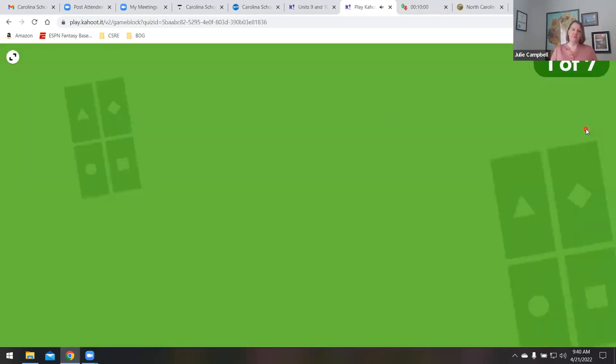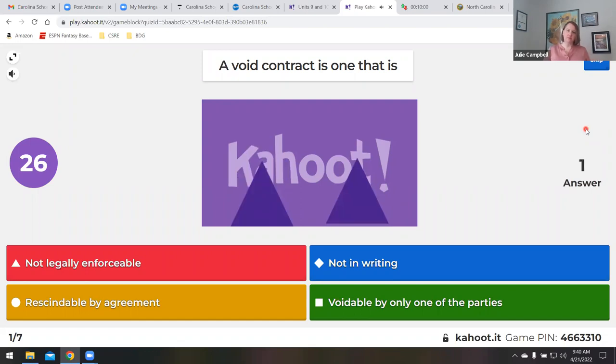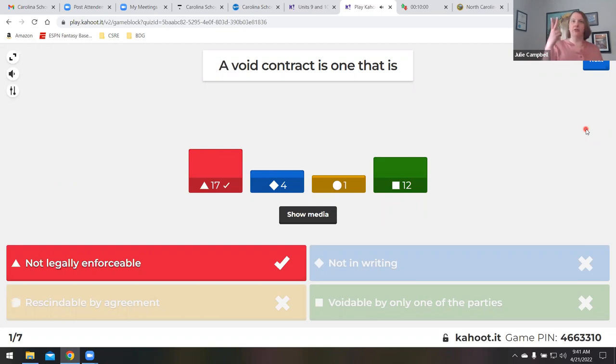A void contract is one that is not legally enforceable. Remember, there's only two types of contracts. They're either valid or void. Valid means they'll stand up in front of a court of law, in front of a judge. Void means you're missing an essential element. Void means you never had a contract to begin with because something's missing.